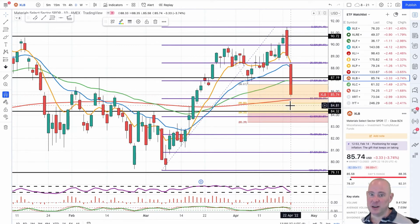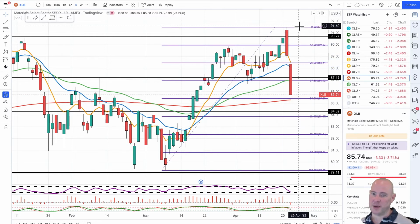Now, if we hold in here, by the way, this double is no longer valid with this little spike up. But if we hold in here between the 50 and the 62.5, that's 85.40 to about 83.85, then I will watch for possible bottoming plays, and I can go through my Material Select stocks and look for some plays. Other than that, not touching anything in the short term.